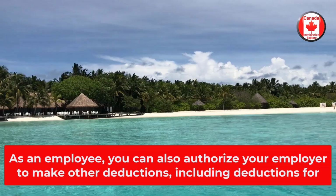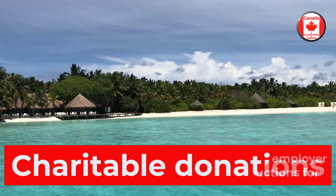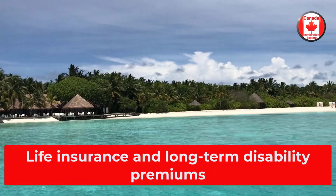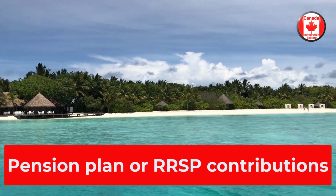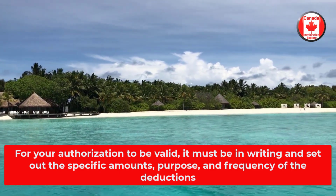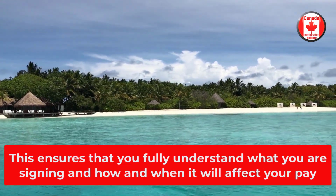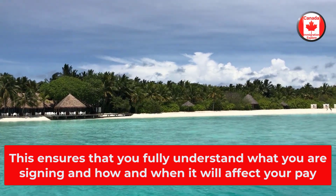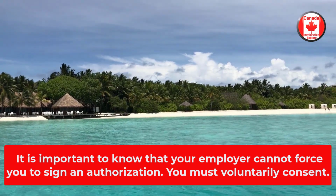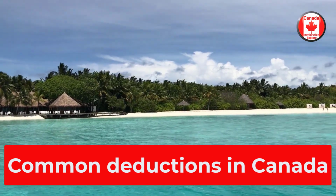As an employee, you can also authorize your employer to make other deductions, including deductions for charitable donations, savings plan contributions, medical and dental premiums, life insurance and long-term disability premiums, pension plan or RRSP contributions. For your authorization to be valid, it must be in writing and set out the specific amounts, purpose, and frequency of the deductions. This ensures that you fully understand what you are signing and how and when it will affect your pay. It is important to know that your employer cannot force you to sign an authorization. You must voluntarily consent.